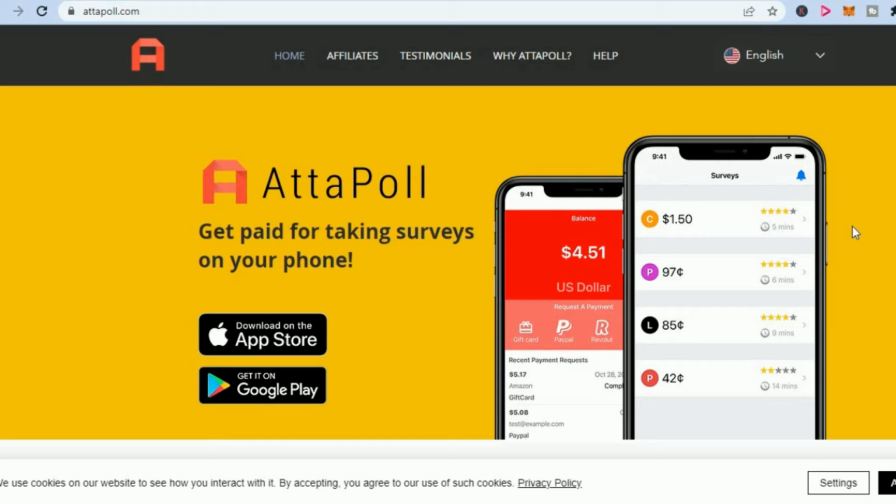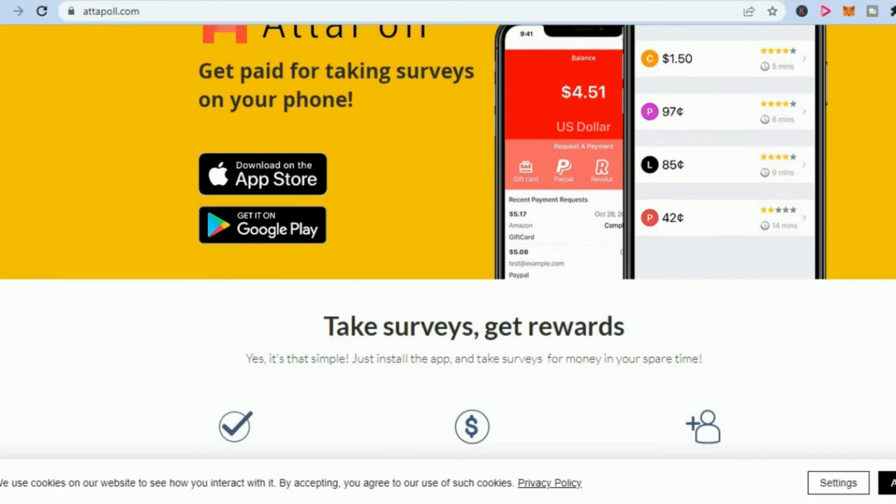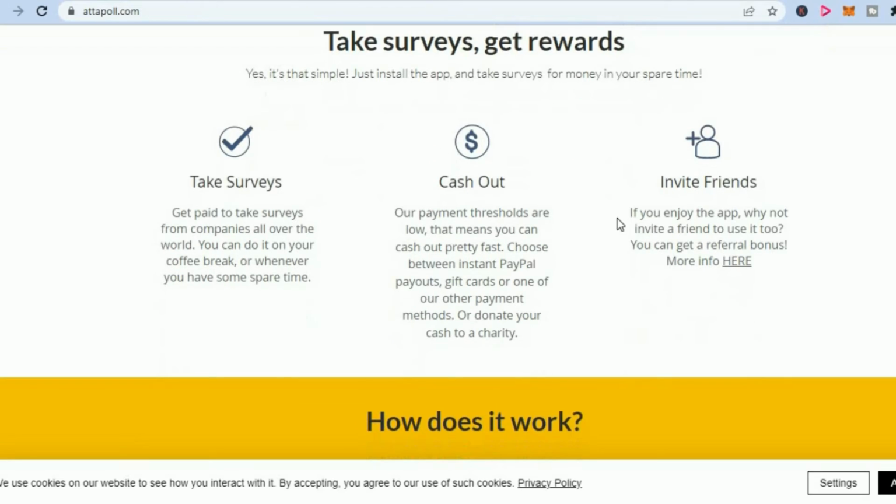But while you won't be able to make life-changing money, when you have your free time, you can still use Attapoll and make a bit of extra cash. And what it is all about, as I said earlier, you'll be able to take surveys and you can do it on your coffee break or whether you have some spare time.